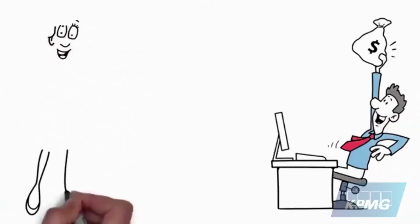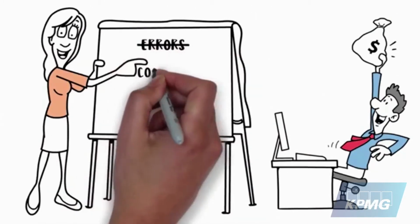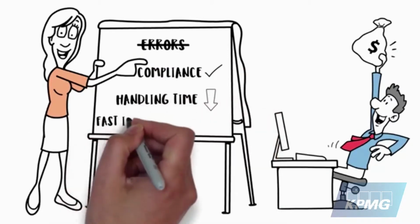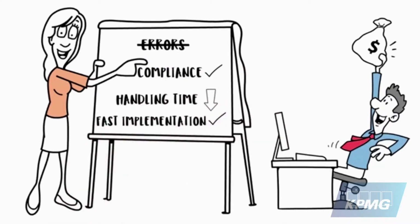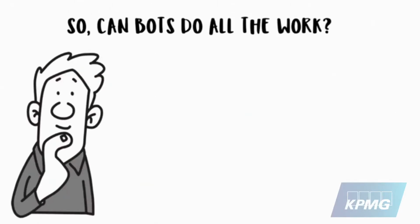Apart from cost savings, RPA offers other benefits such as eliminated human errors, improved compliance, reduced handling time, and faster implementation of new processes. So, can bots do all the work?